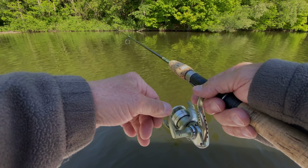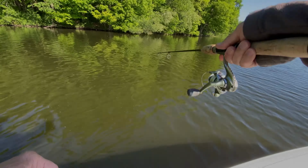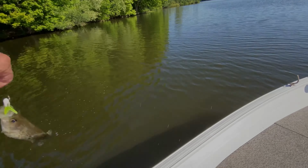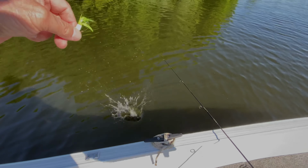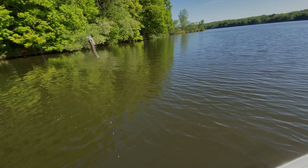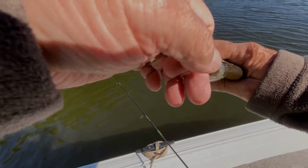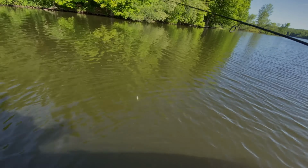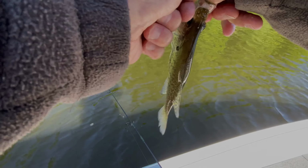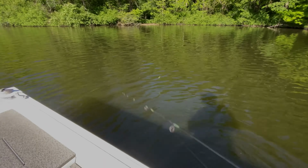Missed him. Yeah, he got off. I missed him. Didn't miss him. These are really good eating fish, and he like swallowed that sucker. Look at that. Try over this way and see what happens. A lot of snags in here.